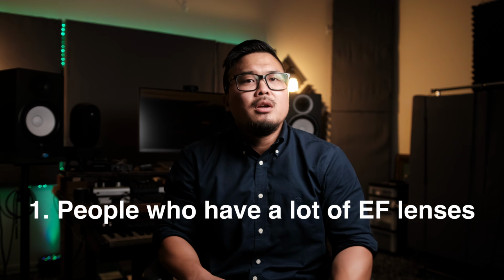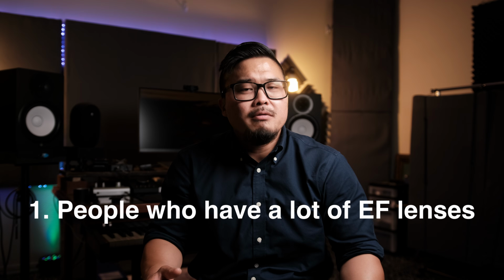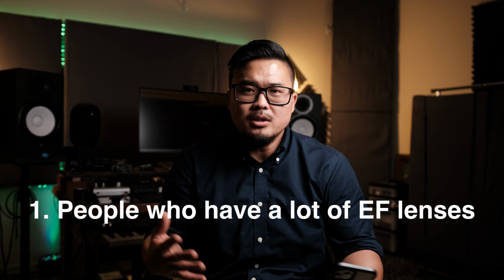So the Canon 5D Mark IV tends to be for three camps of people. Number one, you already have a lot of Canon EF lenses and you don't want to upgrade to mirrorless. Now before you dismiss moving up to the mirrorless cameras, keep in mind that adapting the EF lenses to the R series cameras has been very successful.